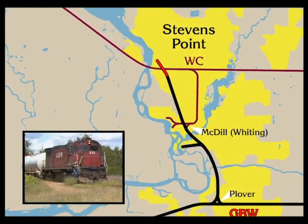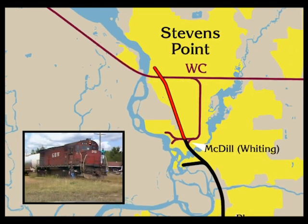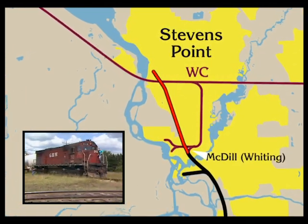At McDill, the Wayfreight crosses a WC branch that serves Consolidated Paper's River Mills. The GBW also serves this mill.